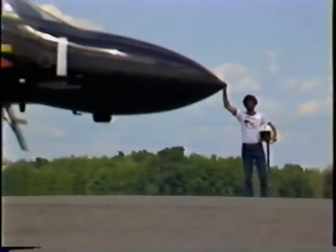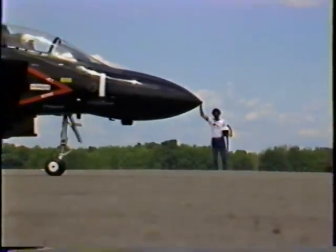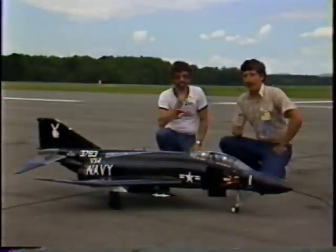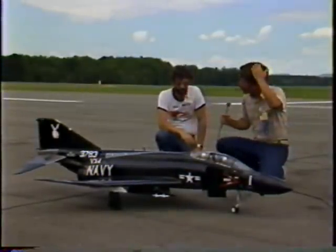Here is Bob Fiorenzi standing way out in a field holding his arm in the air. Thanks, Bob. We just couldn't resist getting this shot. We're going to talk to Bob in his incredible F4. Bob, tell us a little bit about your aircraft.